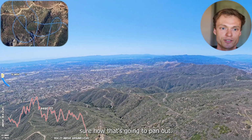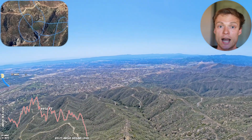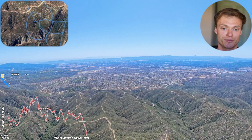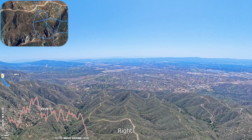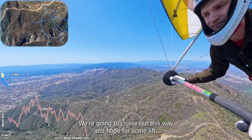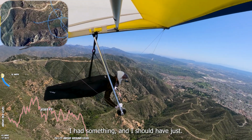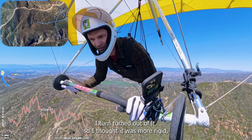So searching, continuing to drop, and eventually I'm just like, okay, I cannot stay back here. It's getting pretty low. I think I'm gonna have a better time just moving forward on the range, and so that's what I go for here. All right, we're gonna cruise out this way and hope for some lift. I had something and I should have just, I turned out of it, so I thought it was more ridgy, but it wasn't.